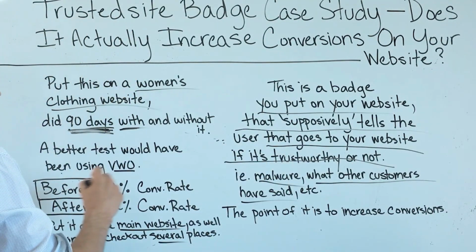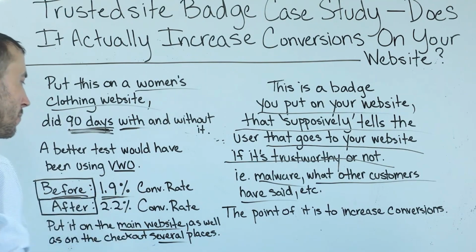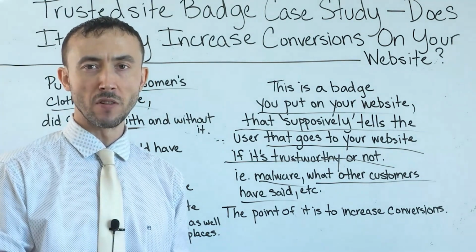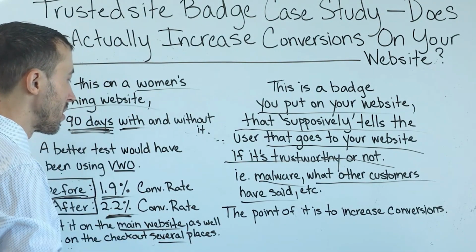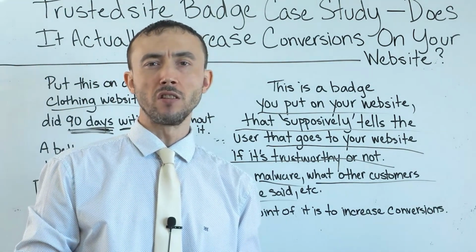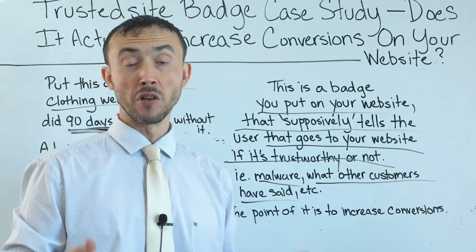And so what we found out was basically this: before, we had a 1.9% average conversion rate on the traffic we had driven to the website. When we added it, for the 90 days directly after, we had an average of a 2.2% conversion rate, which is about an 11-12% increase in conversion rate, which is actually a pretty sizable increase.